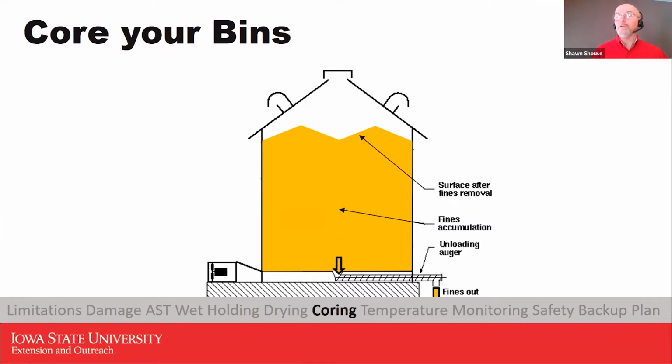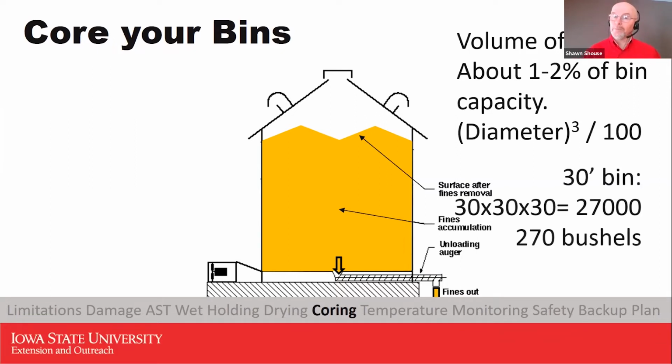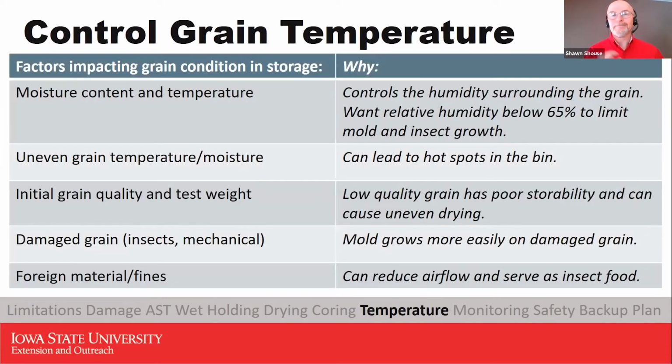and also get a more uniform grain depth to give you more uniform aeration as you aerate that bin after it's been cored. Talking about the volume that it takes to core a bin, it's about 1 to 2% of the bin capacity to core a bin. A more accurate estimate would be to take the diameter cubed and divide it by 100. So for example, a 30-foot bin, take 30 times 30 times 30 is 27,000. Divided by 100 would be about 270 bushels for a 30-foot bin to core it adequately.